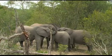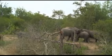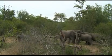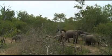Shame, the little one is excluded to the left-hand side there. The very little one is now going to seek the company of his mum. The older kids don't want to play with him. This is fantastic to see.